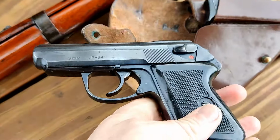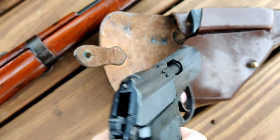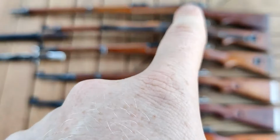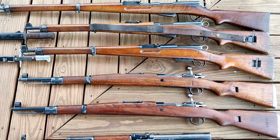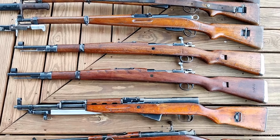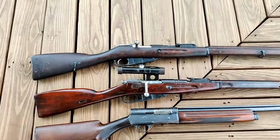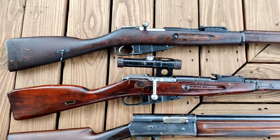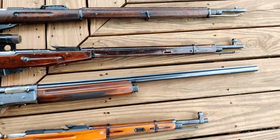And then the Polish P64, often referred to as the Polish Makarov, even though it is not a Makarov. It disassembles similar, and it shoots 9mm Makarov, but that's about the only similarity. Beautiful tiger striping in that top Swiss rifle. And we have a New England Westinghouse M91 Mosin again up top there. That would have been made in the United States for Russia in 1915.